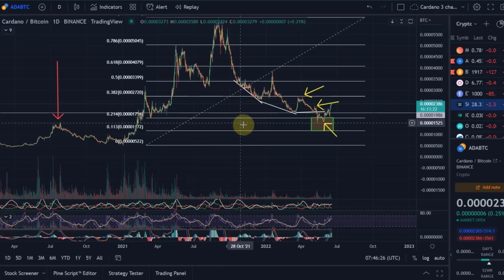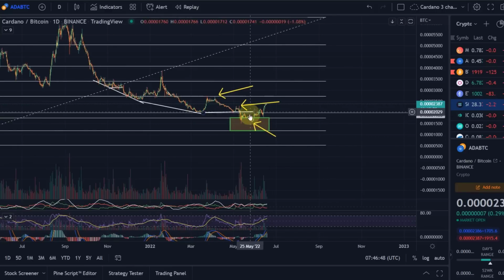On the ADA BTC chart, we're also between the 88.7 and the 78.6% fib level, between 1172 and 1754. I defined this green target area for ADA to dip into for a reversal. And compared to Bitcoin, we have definitely seen a reversal here, and this is looking quite good, to be honest. Yeah, this is looking interesting. So we definitely see something emerging here.